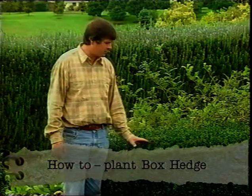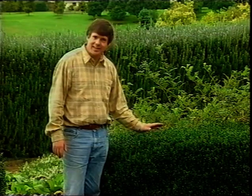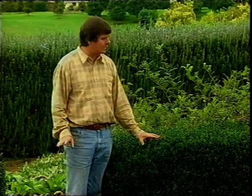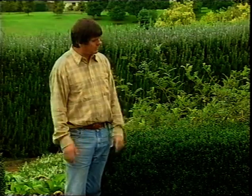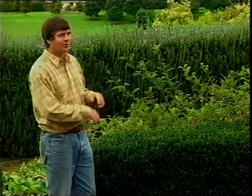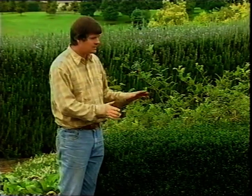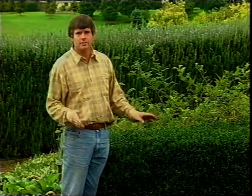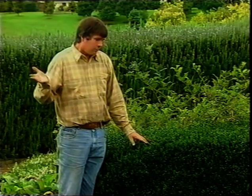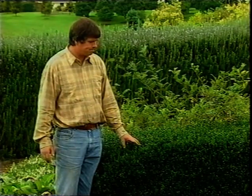Hedge is, of course, the box. The English box, as we often refer to it. And this hedge that I'm standing by here at the Auckland Regional Botanic Gardens, we planted getting on for 15 years ago, and as you can see, it's about 90 centimetres tall. It would have been an awful lot taller if we hadn't clipped it a couple of times a year. But as you can see, it's a magnificent hedge. It's very dense, very long-lived, disease-resistant. Basically, those are the reasons why it has become so incredibly popular.